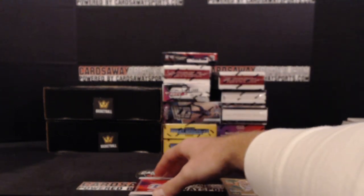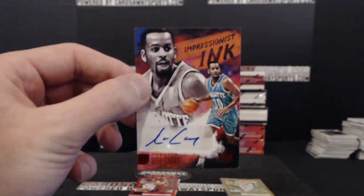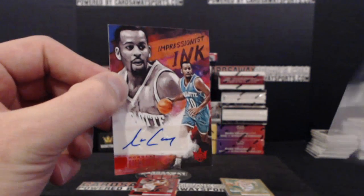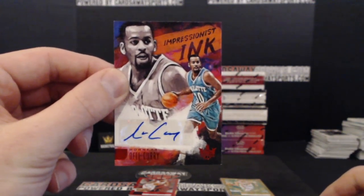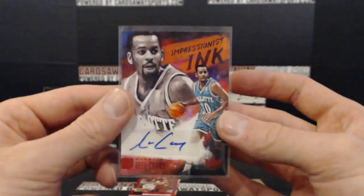And here we go. Without him, there'd be no Currys. Number 99. Bam! Dell Curry for the Charlotte Hornets. Charlotte going to Elliott T. Beautiful. Dell Curry, how about that?